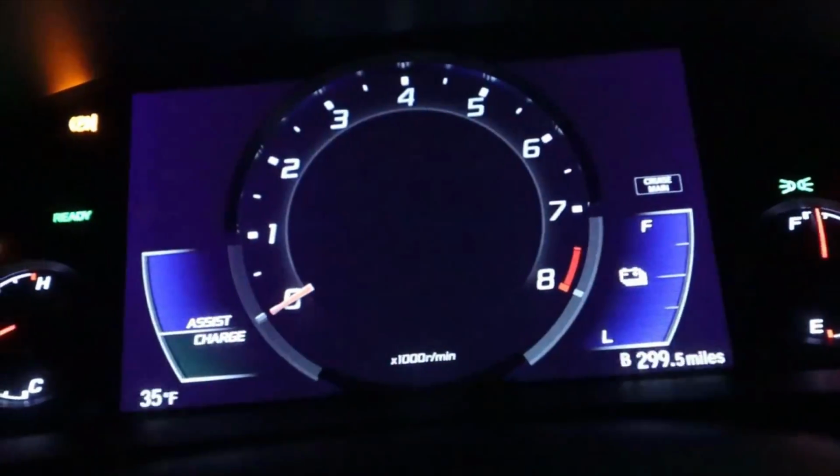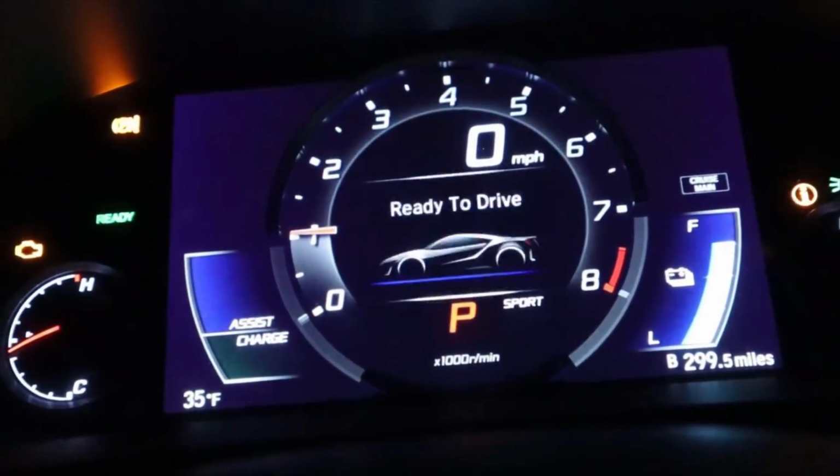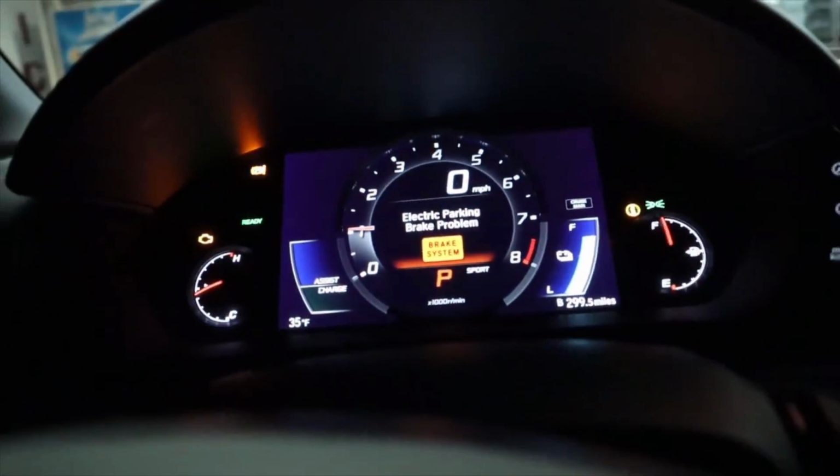Let the car sit for a while and we filled it up with gas, so cross our fingers, cross our fingers. Yep, this thing's still lighting up like a Christmas tree.